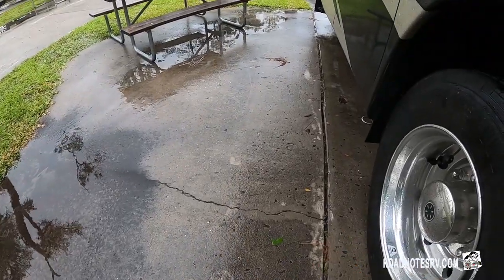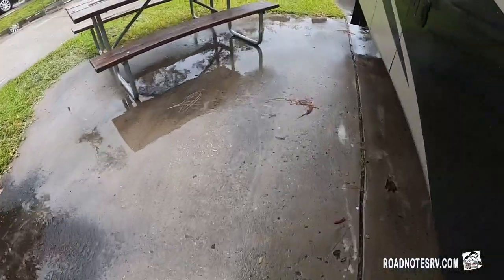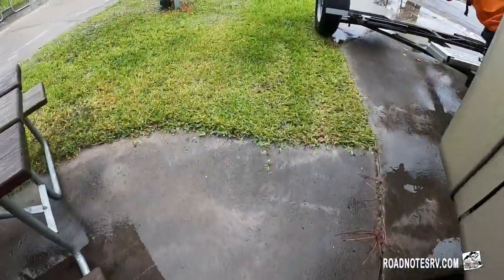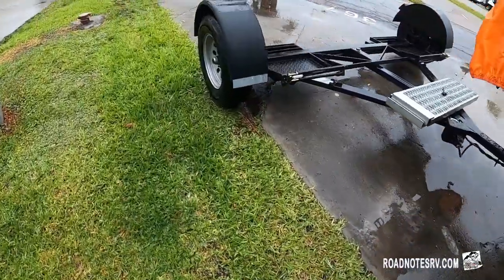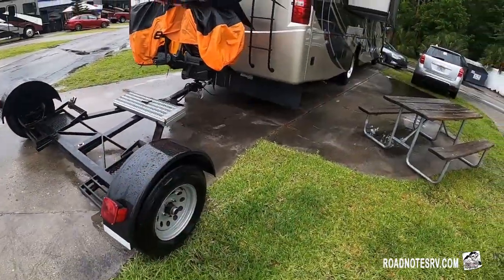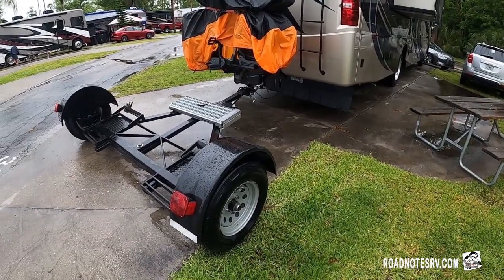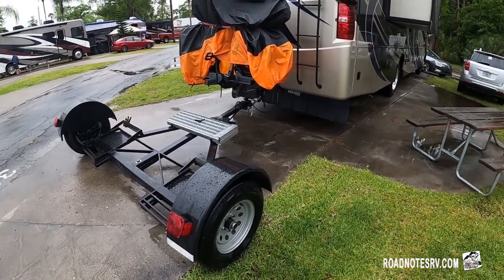Water was all the way up to here, really, but it's already gone down some. We are in site 376. It is a pull-through site, and we got Ollie the Dolly in here without having to unhook her.